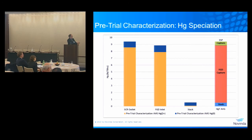The final bar is what we measured at the stack, and as you would expect downstream of a wet FGD, the wet FGD is capturing almost all of this oxidized mercury, leaving primarily elemental mercury. Interestingly, in this case, without any controls whatsoever, this plant on this date was meeting the MATS rule. You'll see that wasn't the case under all conditions.